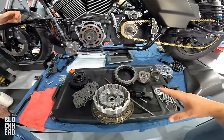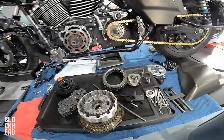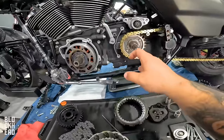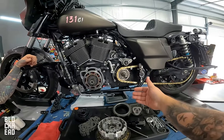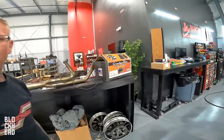In order to figure out if it's a transmission, you have to go through all this anyways. So we started taking apart all of this, checking it and making sure all was good. Everything here looks fine, which means it's in there. So the customer wanted to go with something a little stronger, and we are sorting them out with a Baker Grudge Box.